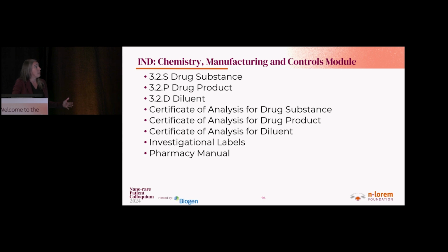And then there's a CMC module, so chemistry, manufacturing, controls. So this is the manufacturing. What is the drug? What's the sequence of it? How does the molecule look? How was it synthesized, purified, manufactured? It has all the results of all the tests that we put the drug through. Is it pure and free of contaminant and all of that?